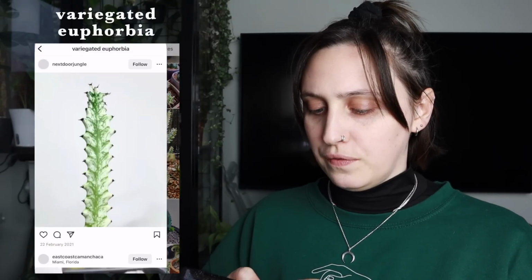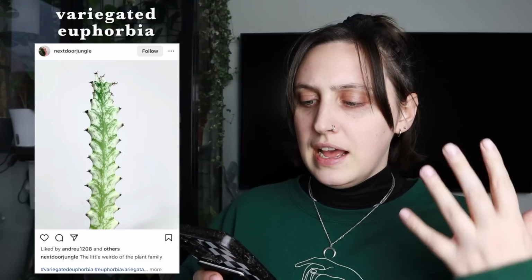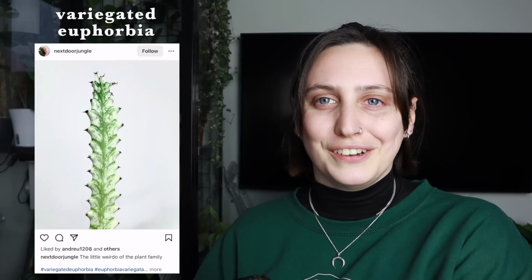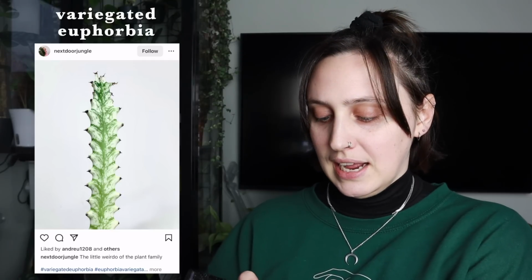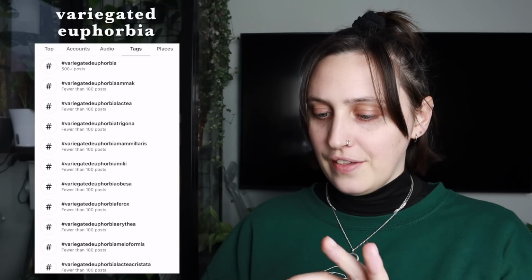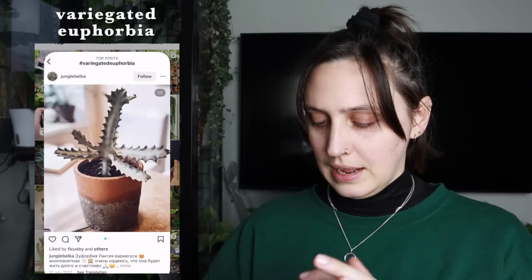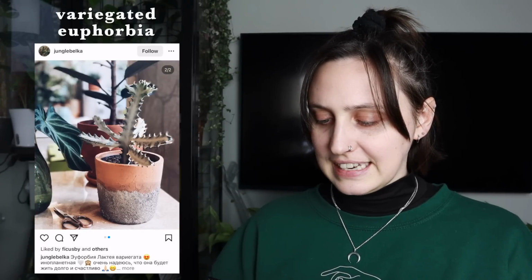Up next, we have the Variegated Euphorbia, or like the sort of ghost euphorbias. I think these are so cool, and if y'all have been watching any of my videos recently, you'll know that I've been really wanting to get more into cacti and succulents, and these really variegated euphorbias make my heart beat in a nice way. Like, look at that, it's just so white, and it looks kind of like a skeleton.